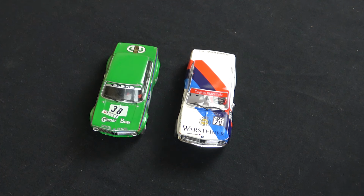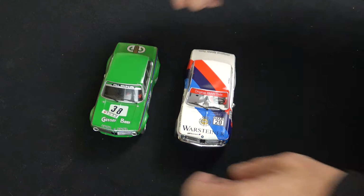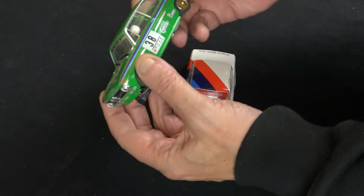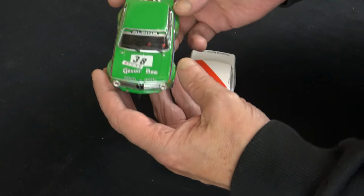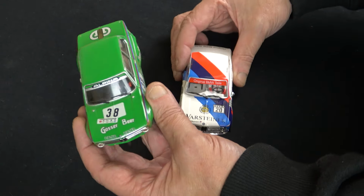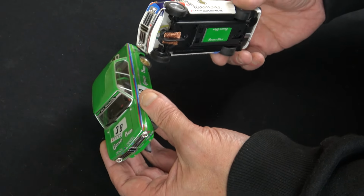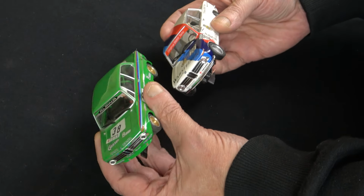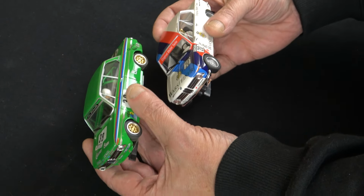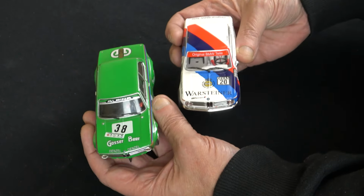As you may know, this is not my only BMW 2002 with a beer livery on it, because I've got this Revo Slot Gusser Beer 2002i as well. And I thought, while I can't compare these two cars on the track, because that would be comparing apples and oranges, I can compare the bodies in terms of a model and how scale they may or may not be. And there are some differences here.